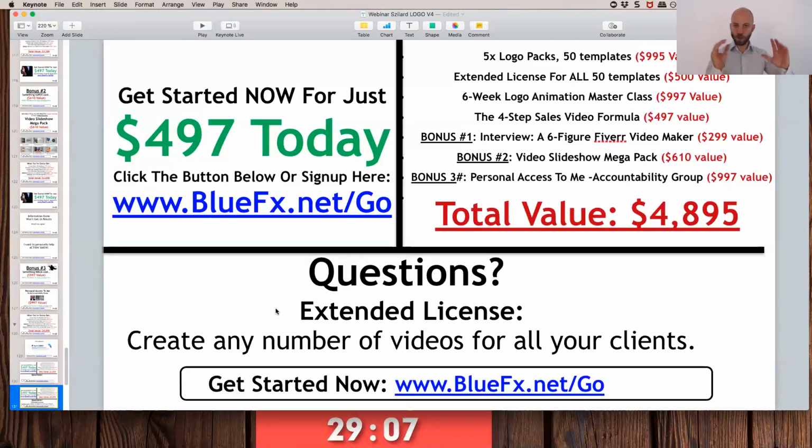Now, if you buy templates from other websites, you have to be careful because they don't let you use the template for multiple clients. Every time you use it for a client, you have to pay extra. So that's on other websites.